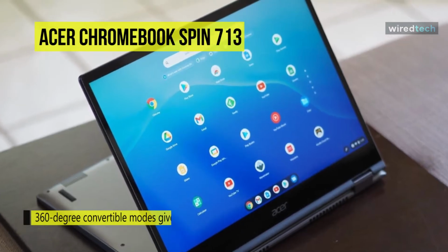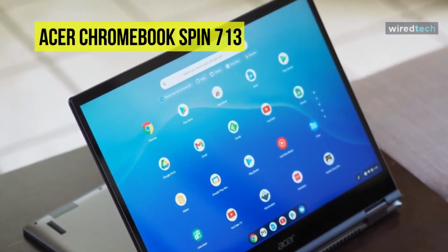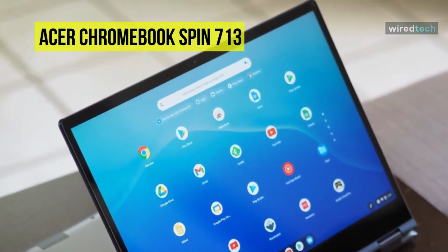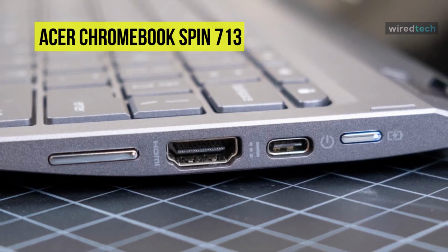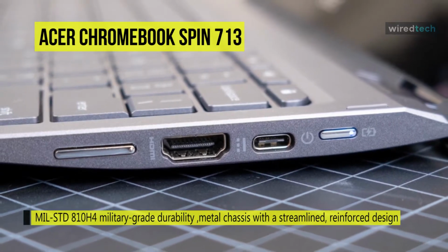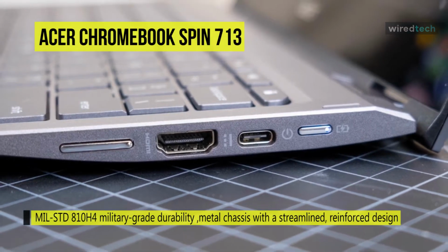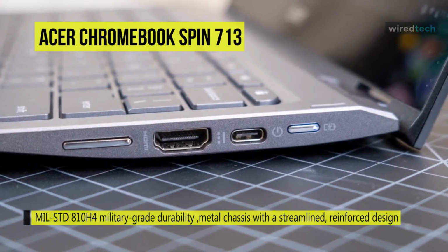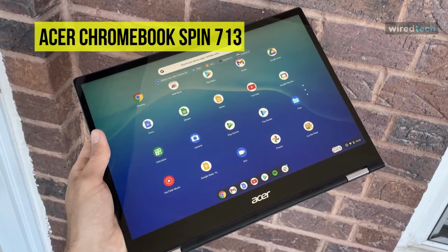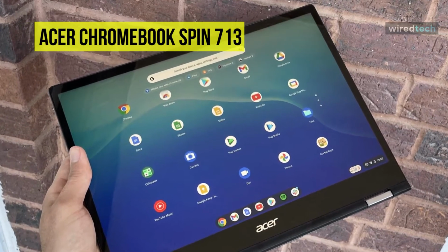And featuring 360 degrees means it will allow you to convert it between laptop, tent, and tablet modes. Both its display and touchpad are made with Corning Gorilla Glass for adding sturdiness. And for ports, on the right side, there are two Thunderbolt 4 ports, a full-sized HDMI port, and a headphone jack. While on the left, you will get a power button, a USB 3.2 Gen 1 Type-A port, a microSD card slot, and a volume rocker.